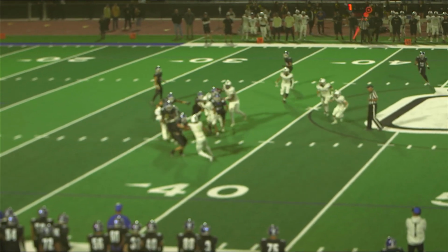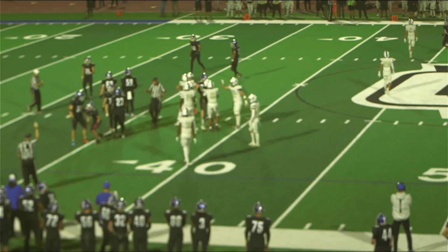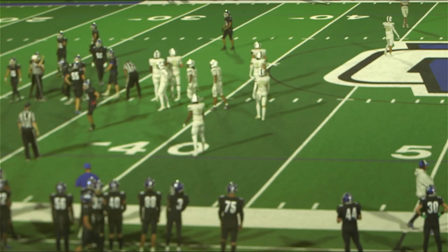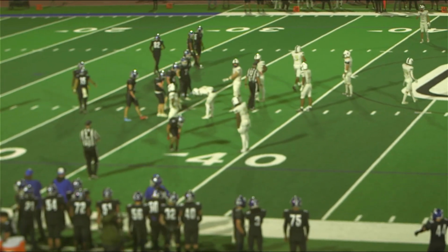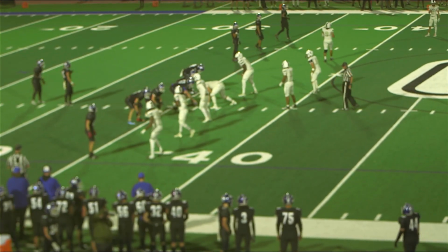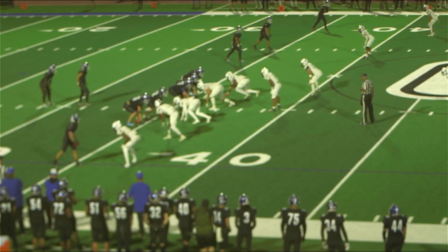So first play from scrimmage, they hand it off to Sims, who gets a short gain to the right side of about 1. Tackled at the 36, going to set up 2nd and 9. DJ Sims, the junior running back, a guy who had 495 rushing yards entering tonight. Number 2, Daniel Jeremilo for Canyon View, looks like he's hobbling right now. He's trying to play through some kind of cramp.